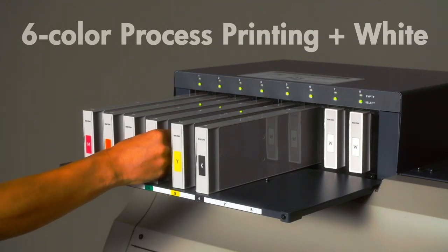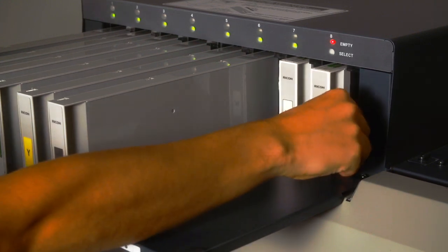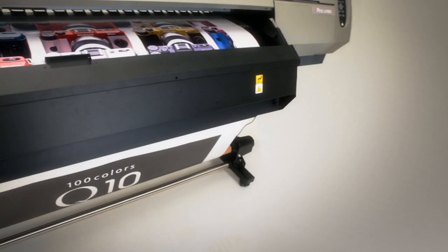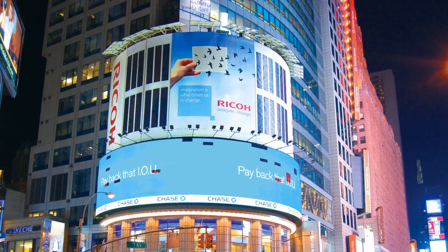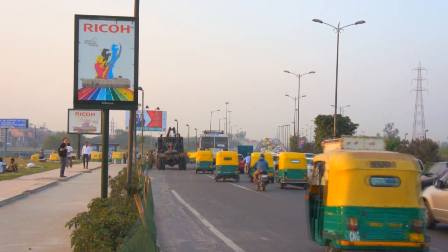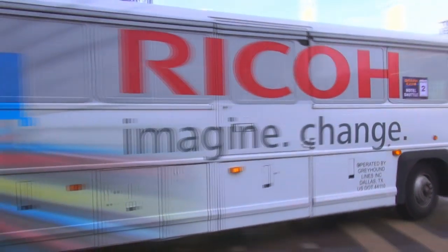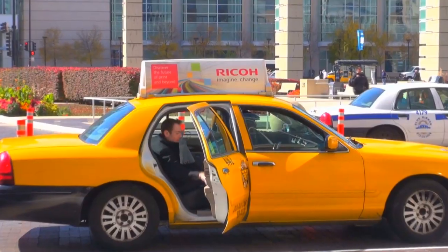Latex ink offers outstanding adaptability to different media while reducing the burden on operators and the natural environment. Through understanding business needs and the changing market, Ricoh can help to expand your business with high value-added advertising and display applications. Expanding the printing business to the streets.